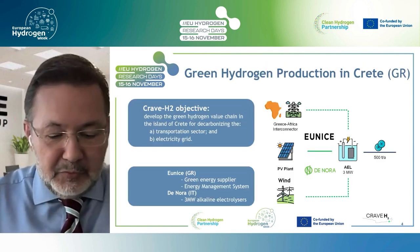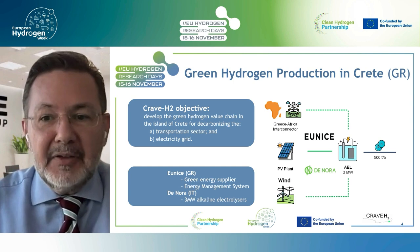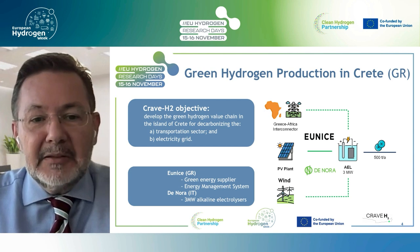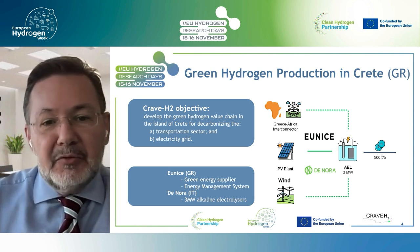So actually, what we want is to produce green hydrogen. We only talk about green hydrogen, to produce 500 tons per year with the electrolyzers of Denora, while 3 megawatt alkaline electrolyzers will be installed on the island, while UNIS will provide the green energy and of course the energy management system.